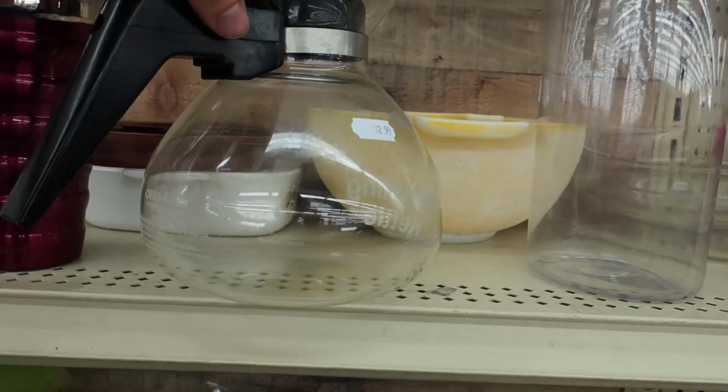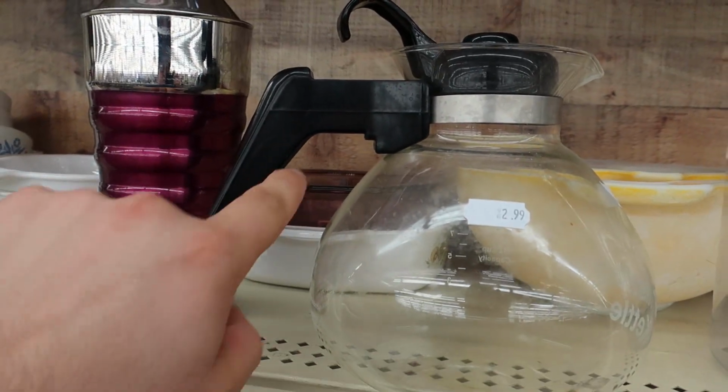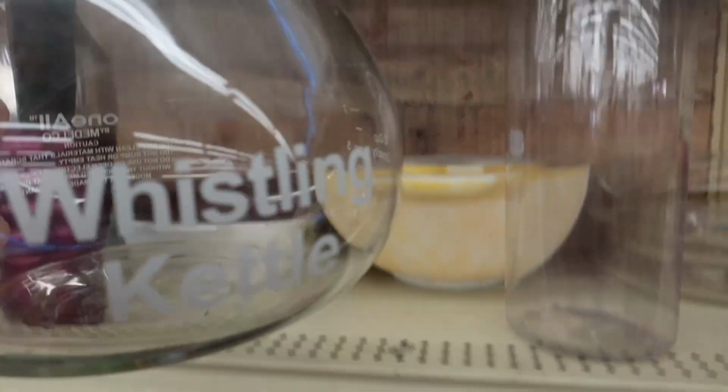So I found another whistling kettle at this one here, but this one's been heavily used. But that's the type of handle that I said I kept finding. That other one I got was more of that gripped texture, and it was white and brand new. So that's why I bought that one, but we're gonna pass on that.